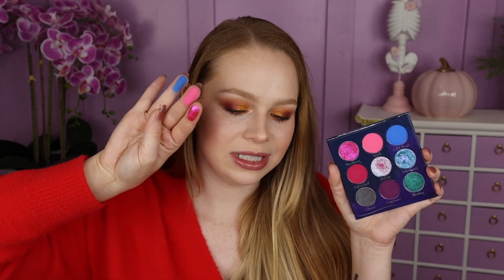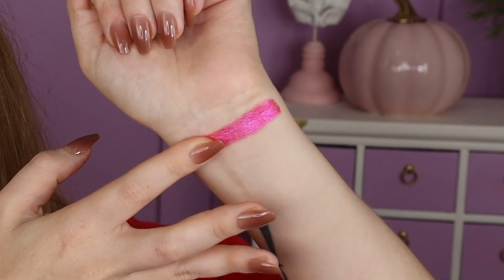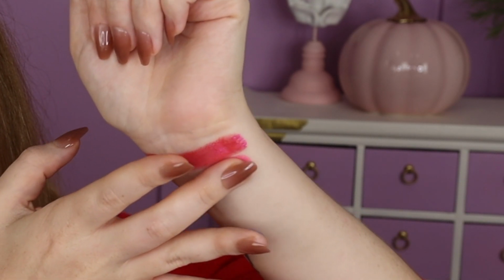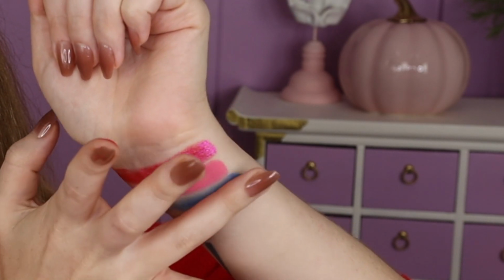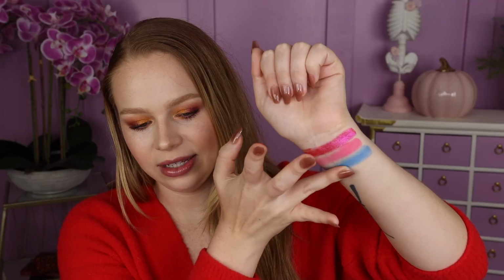And then we've got Innate, which is a bubblegum pink matte. We've got Wild Magic, which is a soft blue. I feel like this one swatches a little bit lighter than it looks in the palette. I feel like you can see that. Originally it looks very bright, but swatched out it just looks a little bit more like a pastel.